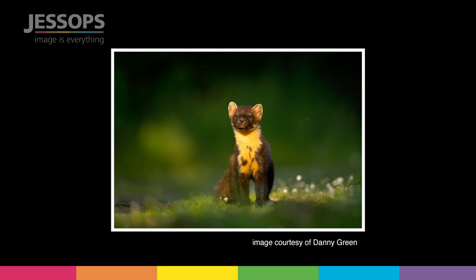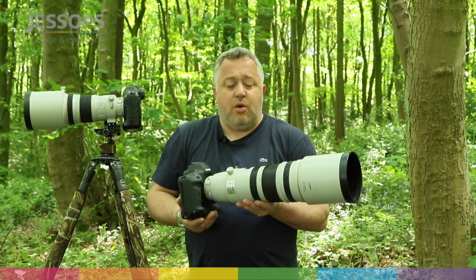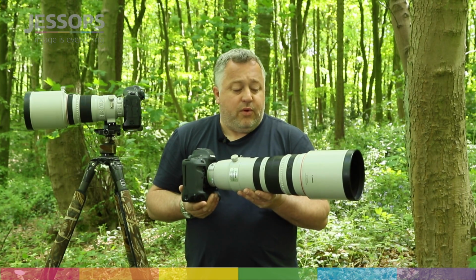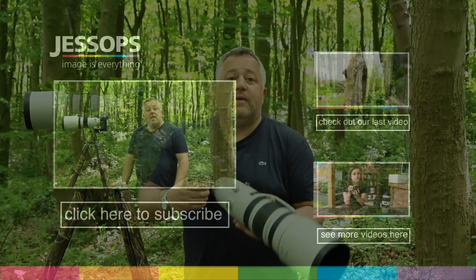It will stretch your budget. These lenses are not cheap, but if there's one lens that you're going to buy, I think this would do the job that three lenses would. And so I think it's great value for money, really, for what it does give you.